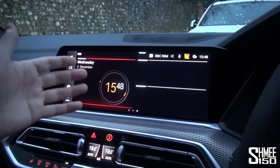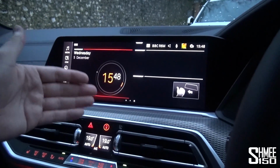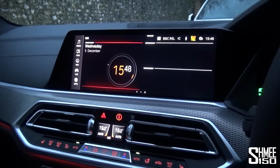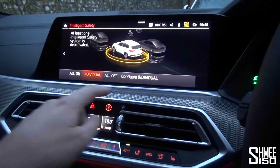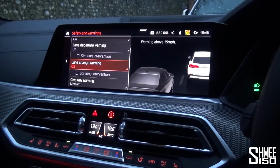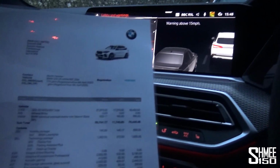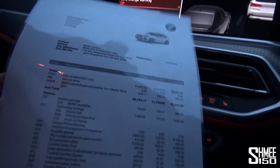And like I said earlier, it's all connected to the air, so you can download new apps in the future, new functionality. It just saw me moving my hand around, that was the gesture control being picked up. And then here you have access to configure the assistance systems that you'd have set on the car. And talking about that, let me just grab this that we have right here, which is the spec sheet for this car, just so you can have a quick look at what's on here.